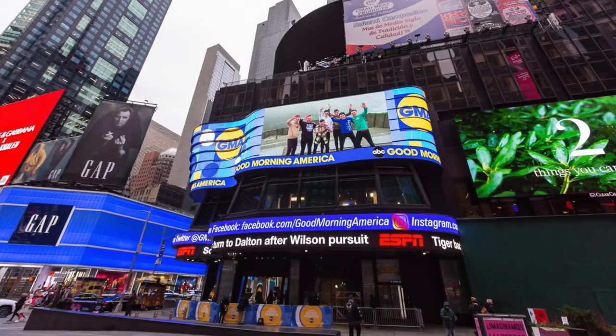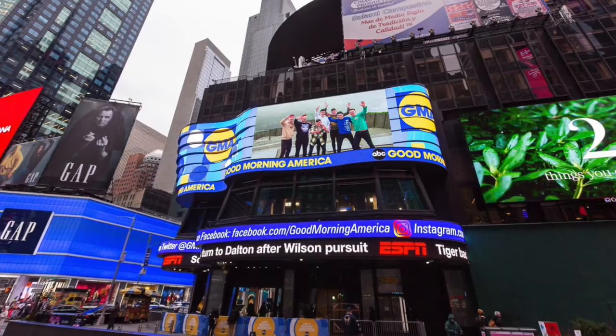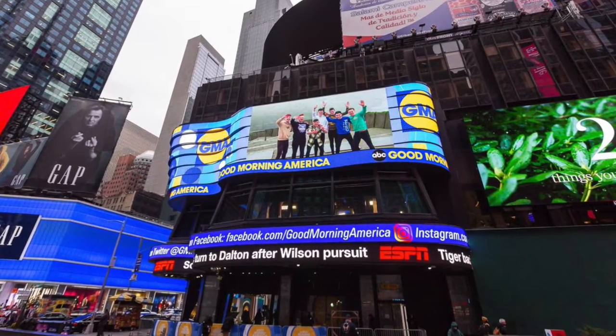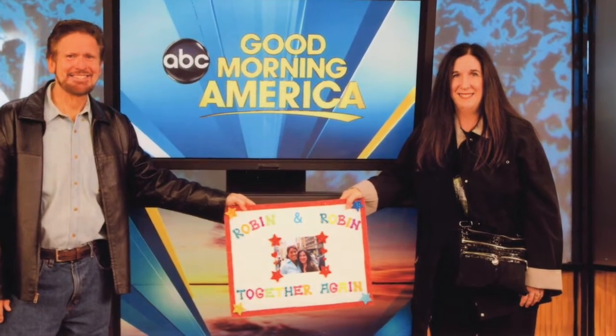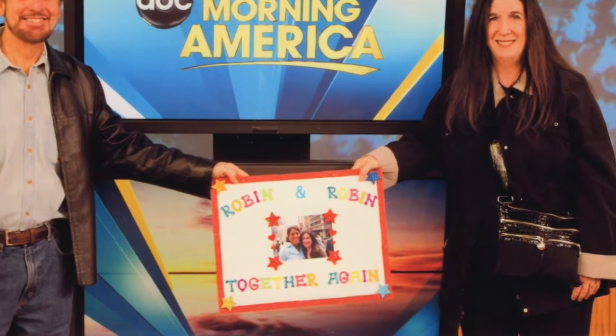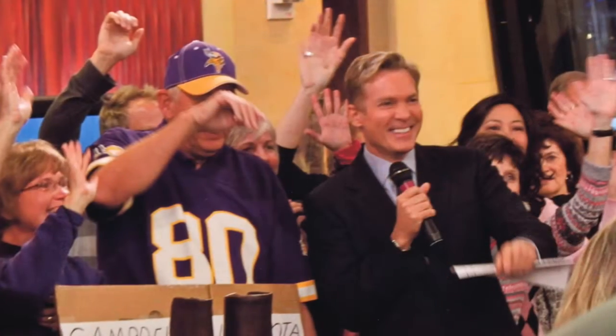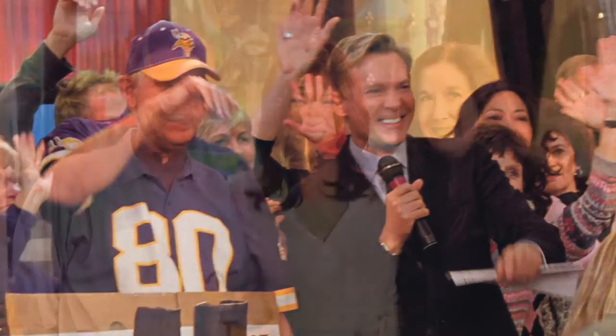On our second morning, October 13th, we walked to the ABC studio in Times Square to watch them film an episode of Good Morning America, GMA. Robin had made this sign recalling the time on an earlier trip that we had met Robin Roberts, one of the hosts of GMA. We also got to see Sam Champion, the GMA weatherman at that time, and Juju Chang, another GMA host.